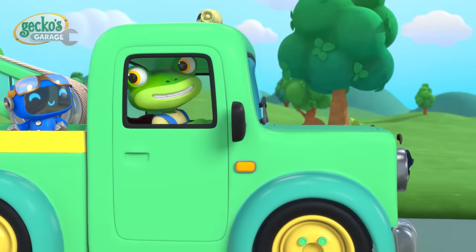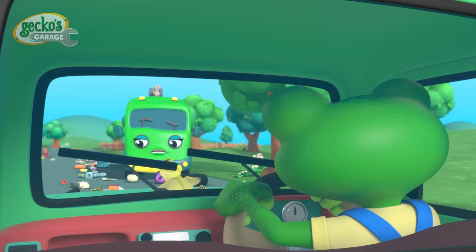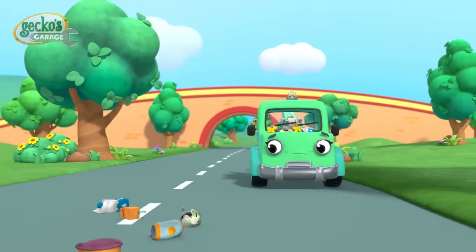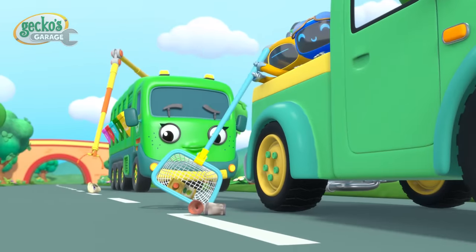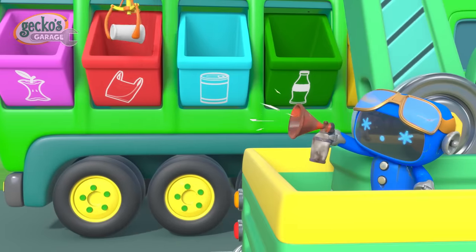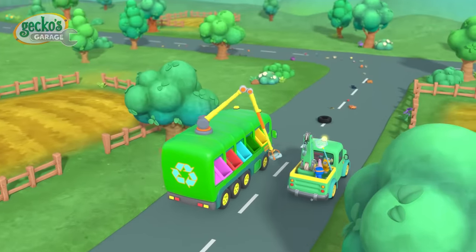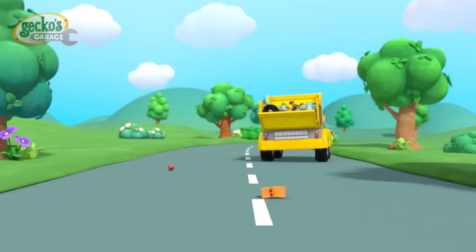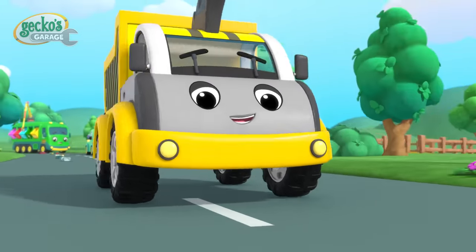Almost back at the garage, mechanicals. Whoa! Someone's dropped rubbish on the road. There's lots of it. And Mama Recycle does not look happy. Come on, if we follow the trail, we'll find out who's dropping it. The trail goes to the left. It's Dylan, the dump truck. His broken tailgate's dropping litter. But his music's so loud he doesn't notice.